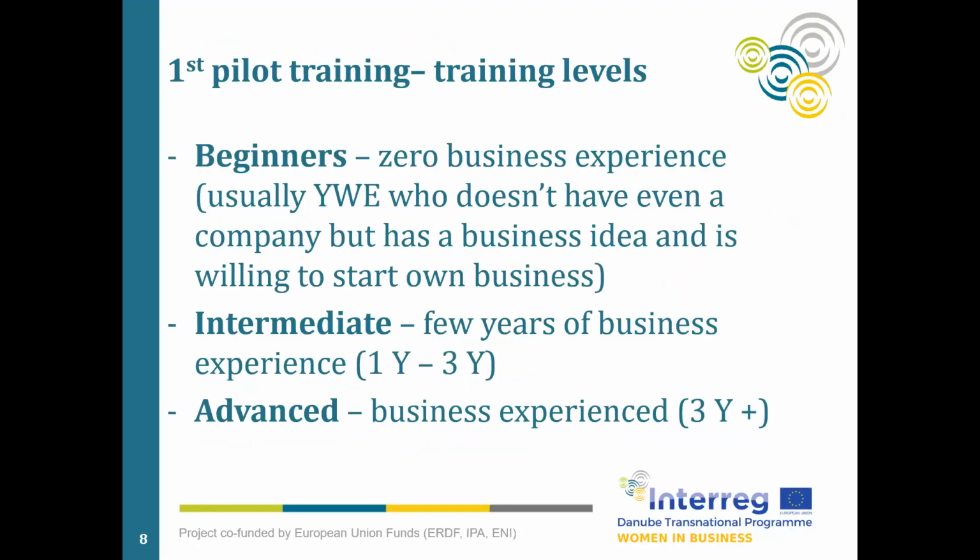For the young women, we define 3 training levels: the beginners, intermediate, and advanced. The beginners have 0 business experience. These are usually young women who don't have any experience in founding a company, but they already have a business idea and want to start a business. The intermediate have more business experience, about 1 to 3 years. And the advanced have business experience of 3 years and more.